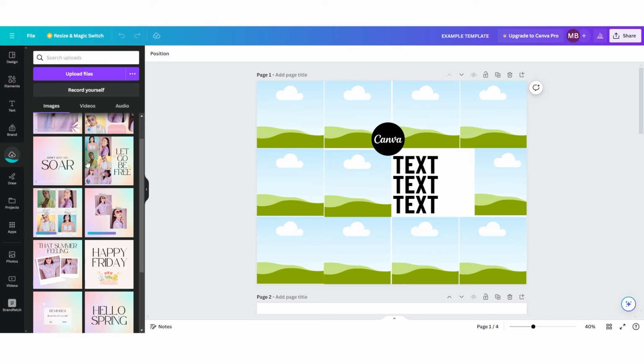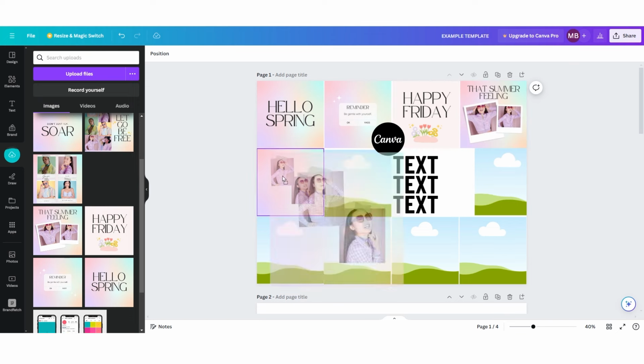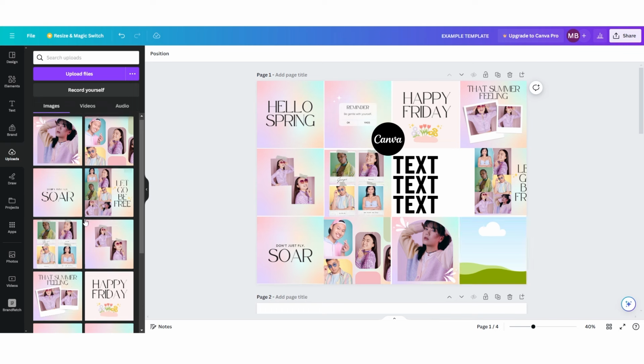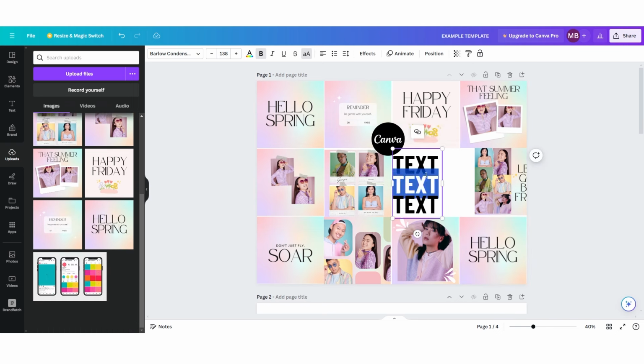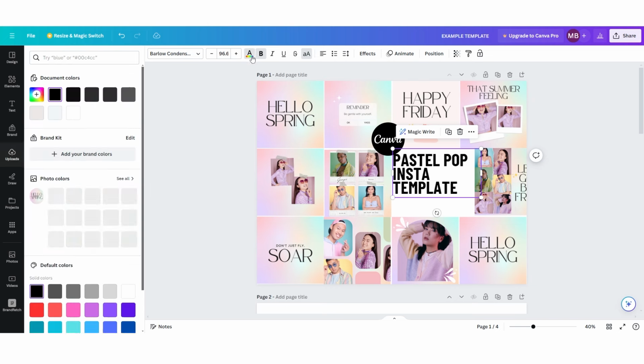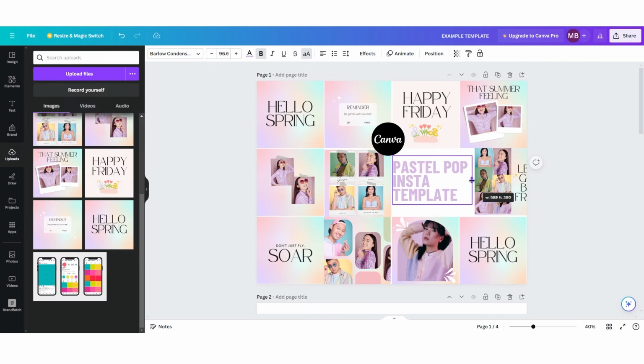Once they are uploaded, I'm going to just drag and drop them into the template I've created. I'm missing one, so I'm just going to repeat the Hello Spring one. Now for my text, I'm going to describe what this is. I'm going to call this Pastel Pop Insta Template. I'm just going to adjust this, and I want to make it really aesthetically pleasing. So I am going to make it these same colors as my template. Maybe I want this to be a little bit smaller. This is just my personal preference. Once again, you can make this thumbnail look however you would like it to.